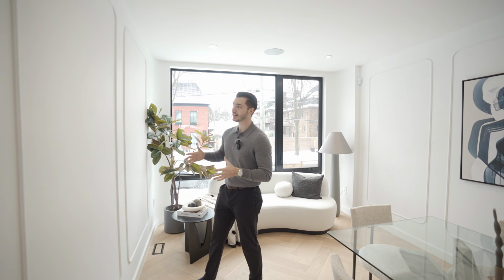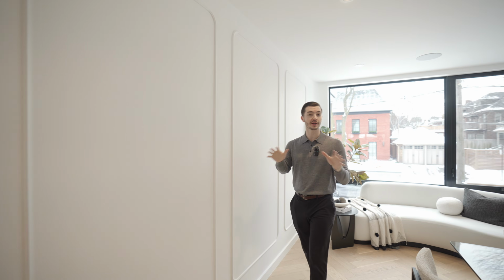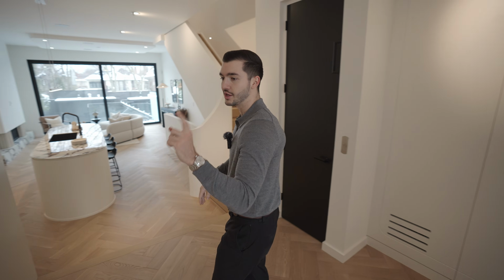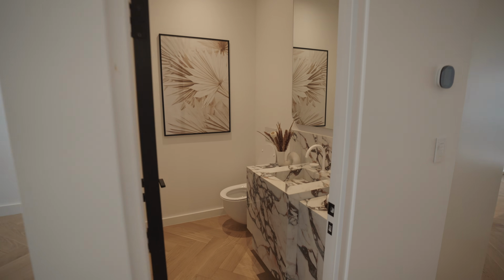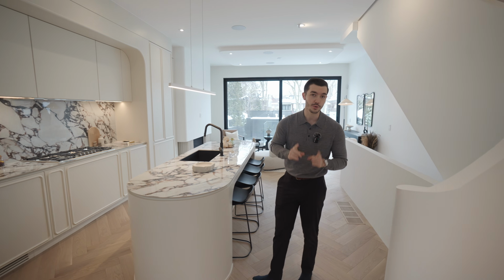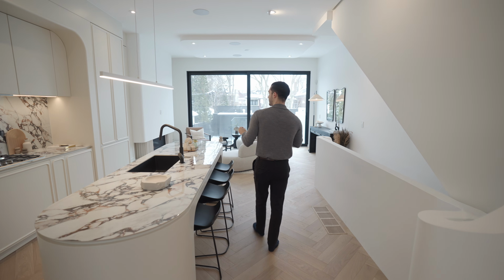Another one of the things that I wanna bring your attention to is just the curved finishings on the rest of the house. I'm not gonna point it out every single time, but you'll notice it as we walk through the rest of the main floor and up to the second bedrooms. You have a 2-piece powder room here, just off your dining room. And then you get your first look at just how incredibly finished this house is. Now, this is a 25-foot lot, but it really doesn't feel like that. It feels so much wider.